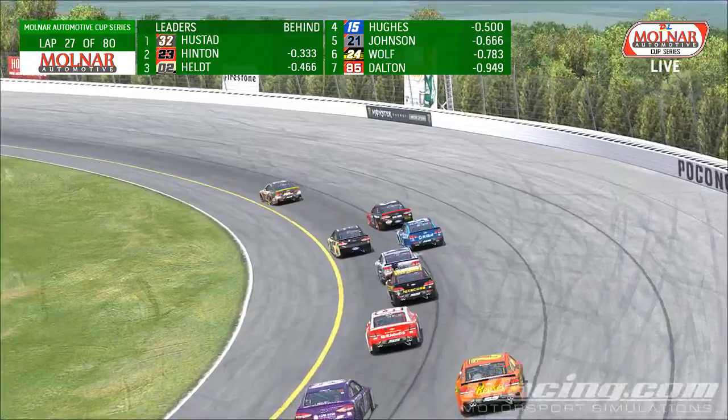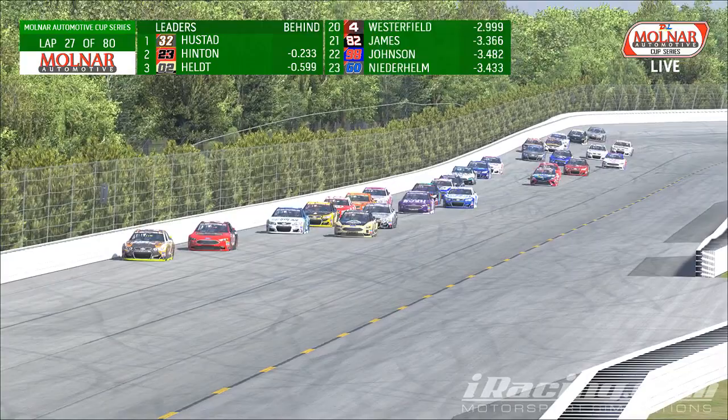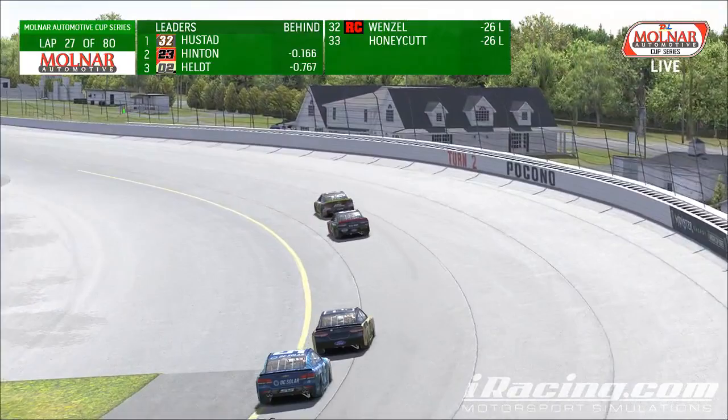Eric Johnson right in front of Eric Wolf. Wolf back into sixth now. Brandon Dalton right behind them. Wolf coming out of the turn, goes to the outside. Yeah, a lot of discussion over those black flags, and I don't know what caused Alec Martinez and a couple of those guys to fall back because of them.